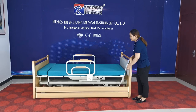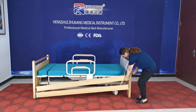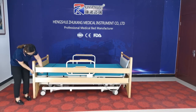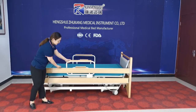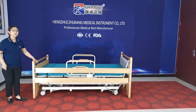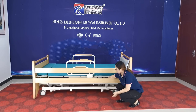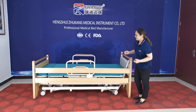Okay, when the patients need a good rest, we can put up the side rails. First this side and then the other side. And also don't forget this side. With the two sides of side rails, it can avoid the patient fall down. And also very good point of this bed, over there is a USB charger. So when patient lie on the bed, she can charge his phone.